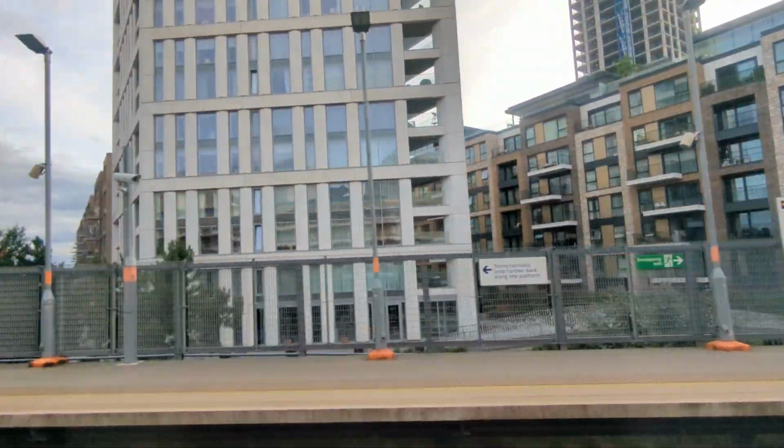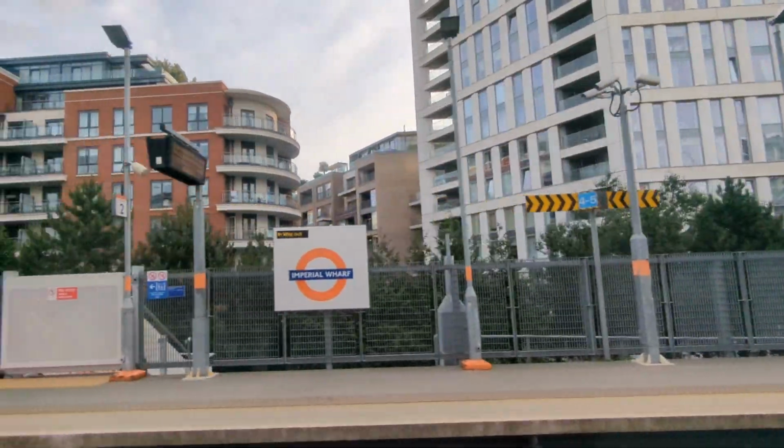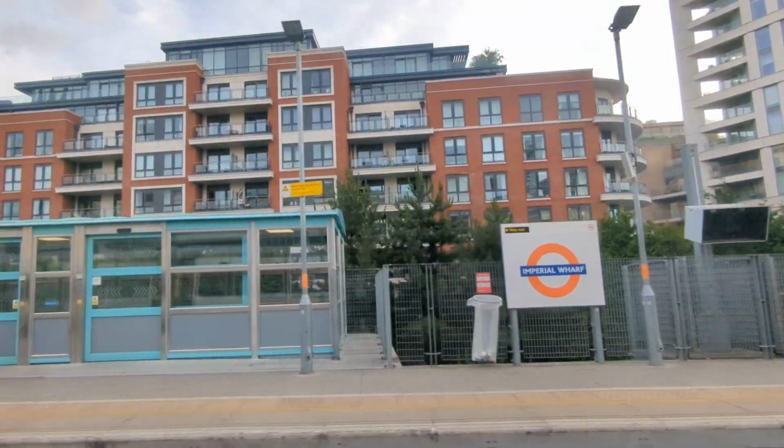Trains normally stop further back along the platform. I suppose that these platforms were designed for very long trains of 8 or 10 carriages.